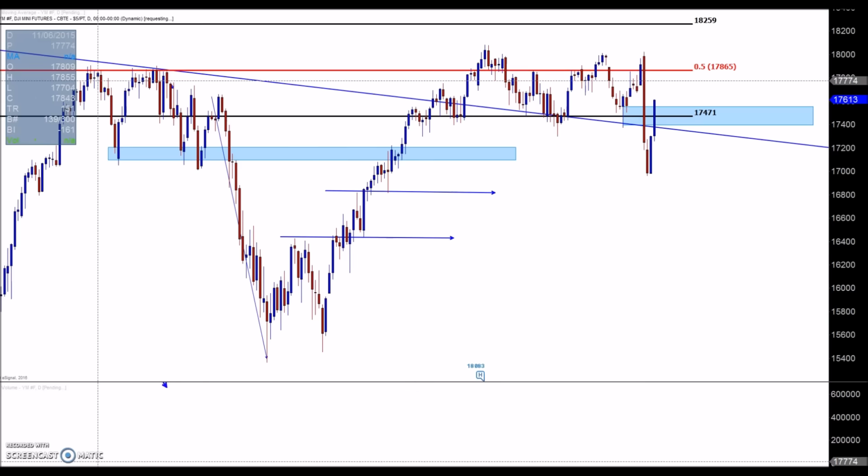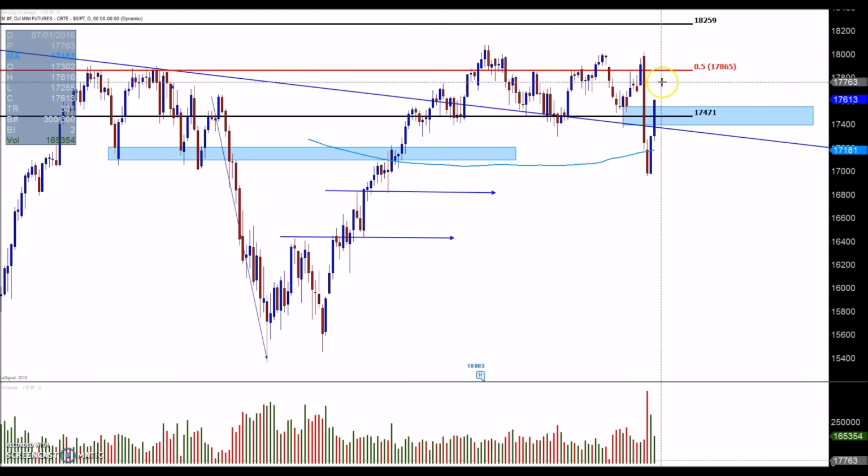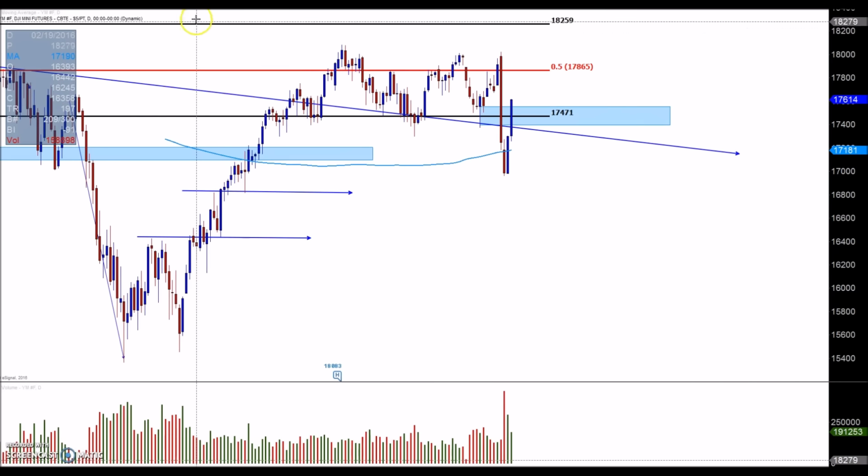YM recaptured the 17,500 level that we spoke about for months. They're above it, but again, you can see the price action. We want to have something that is just a little bit cleaner than this. This is not the cleanest of chart patterns, so you can see how sideways they are and that they haven't made any new highs in a long time.